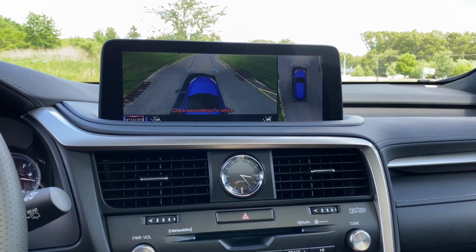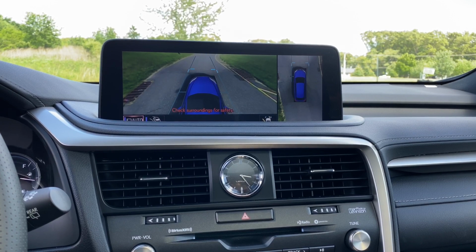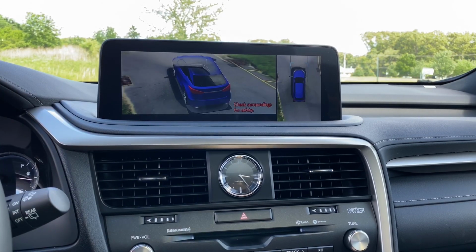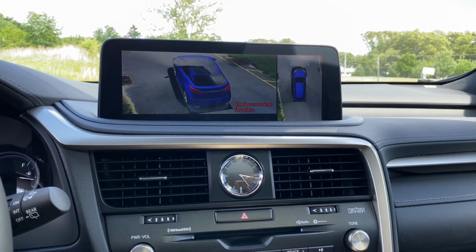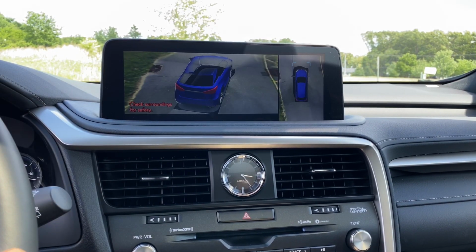But the coolest thing about the camera system is that you can set it to automatically turn on every time you come to a stop. I'm stopped, so now it's showing me the front view of my car along with the 360 view. Now, when I turn the steering wheel to the left, it'll show me like a 3D image map thing that Audi and BMW do. Obviously, it's not as crystal and cool as BMW and Audi, but it's still cool nonetheless.